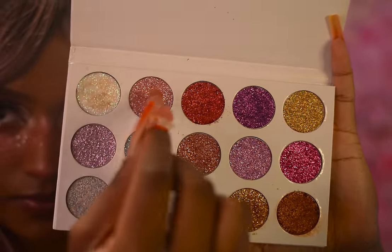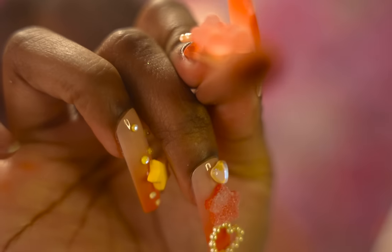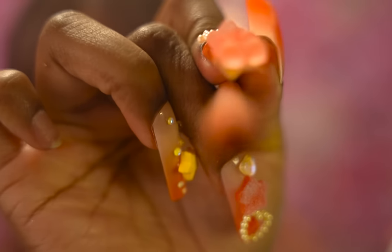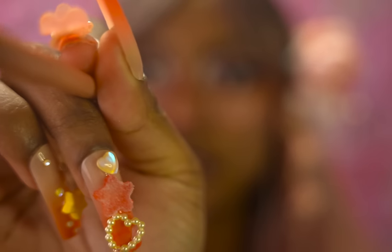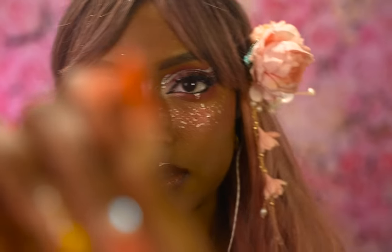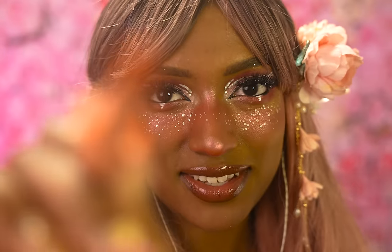Shade right here. And just get that. Make a little cut crease right there for you. Cut it right there, like so. And then right here as well. Some more of the color and get that all over your face. Sorry, your eyelid. I didn't mean your face. Unless that's what you want.